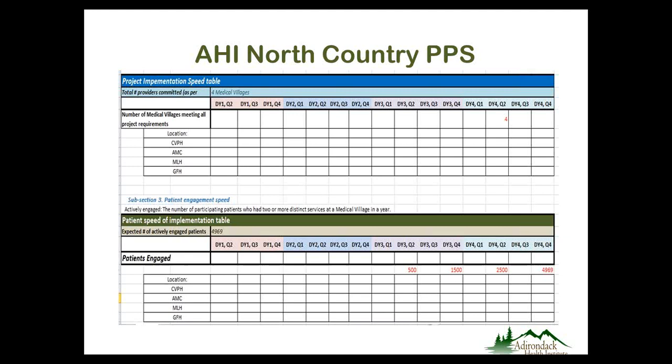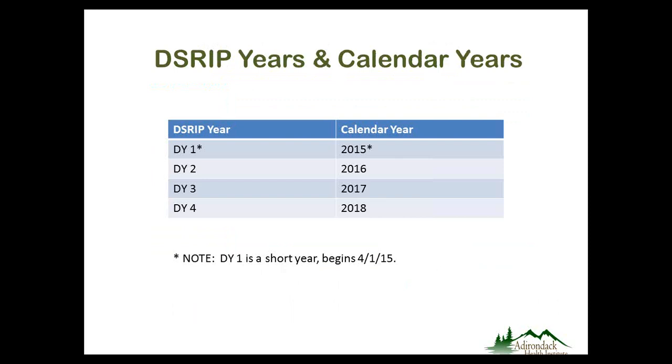And we don't need to be concerned if the sum across all 4 medical villages exceeds the commitments that we've previously made. It must at least meet them, but it's fine if it exceeds it. So you don't have to worry about trying to get all 4 medical villages to exactly match up to this specific number. As long as the numbers that you submit to us total this or greater, that's fine. That slide is going to show you how the district years line up with the calendar years.